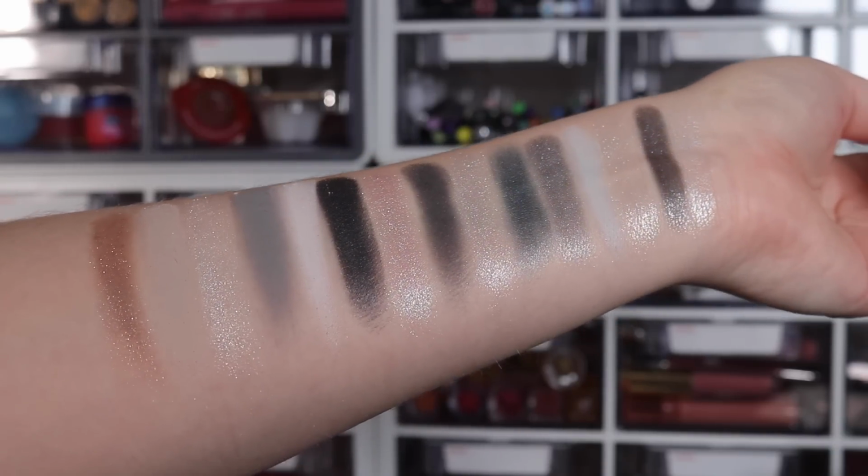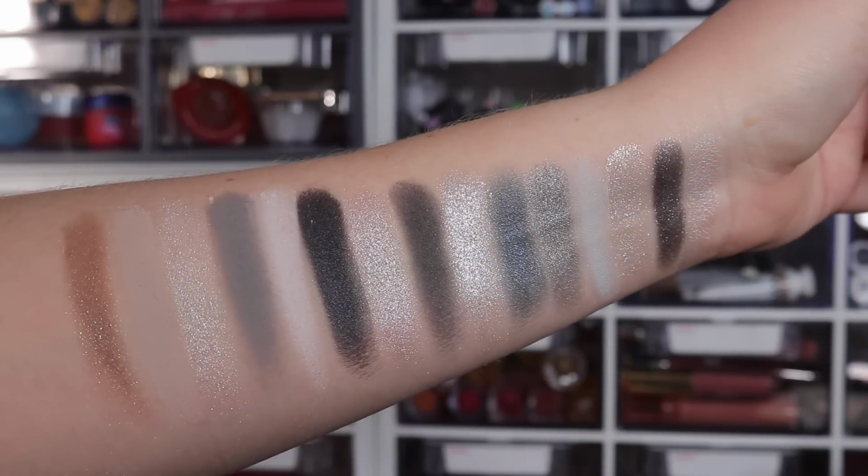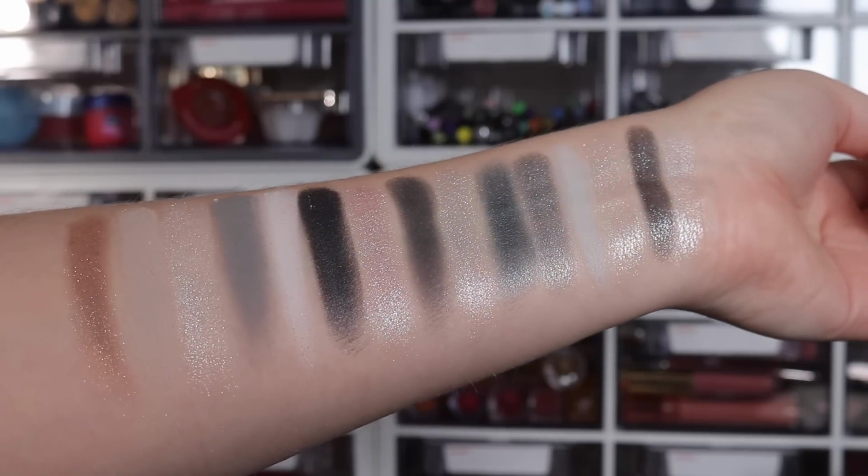I bought this to have as reference. I bought this because I have so many of the Natasha Denona palettes and I wanted to see it in person and all that. But I'm telling you, as a palette, it's a little bit redundant. There are beautiful sparkles in here, beautiful textures in here for sure. But just in terms of color story, it is what it is.